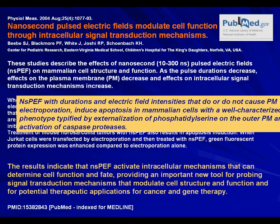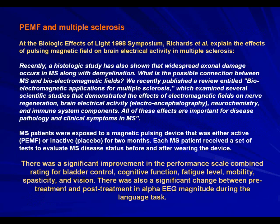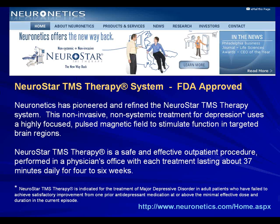And this is the lady that got out of the wheelchair after 9 years with Guillain-Barré. And there's multiple sclerosis, there's depression, there's tremendous exciting things. This is the machine that's being used at Yale and Harvard and UCLA. That's $60,000. This machine is $60,000, but it doesn't let you treat the ankle or the kidney or the skin. You're only allowed to treat the head with it.